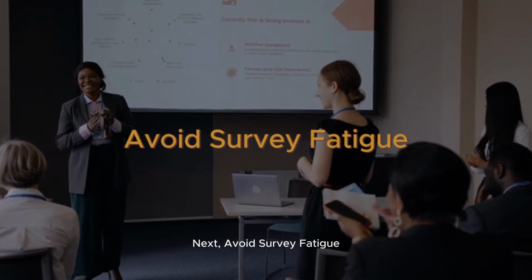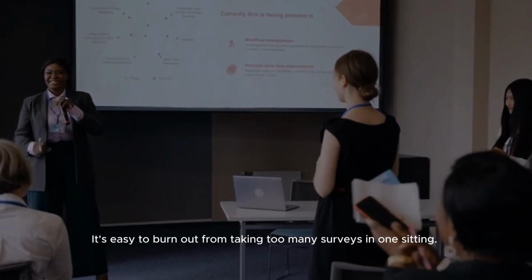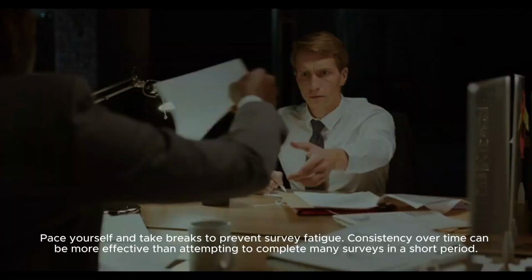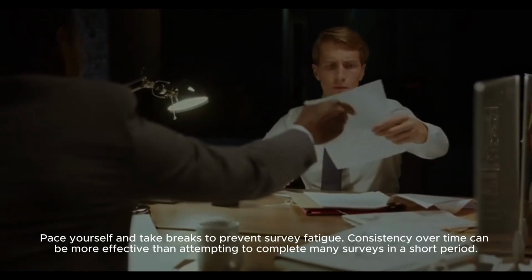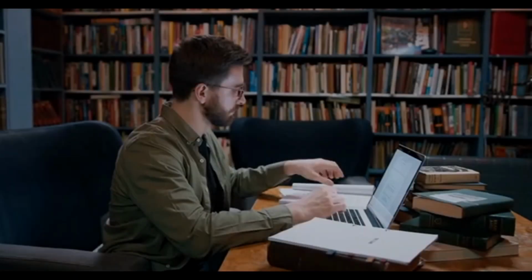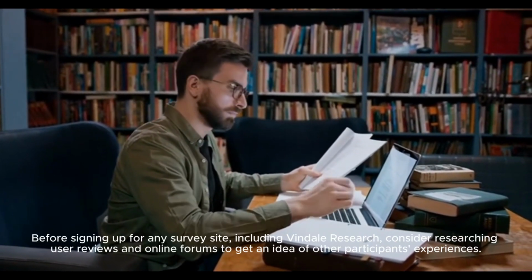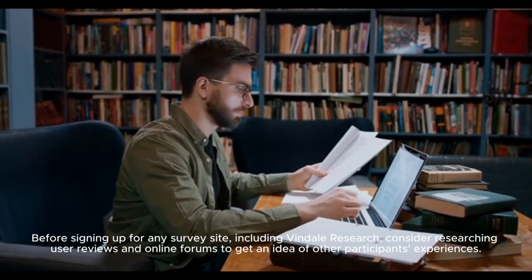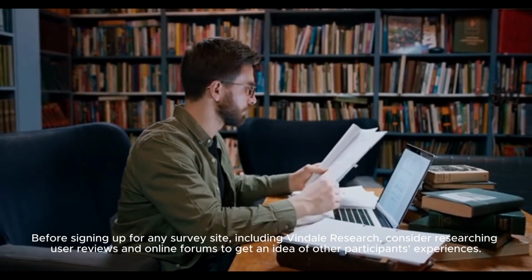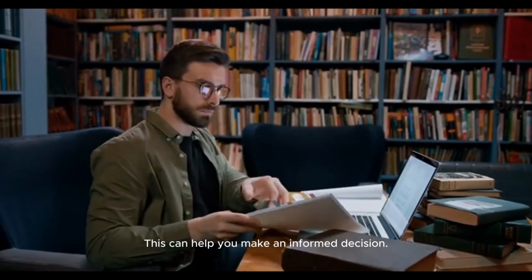Next, avoid survey fatigue. It's easy to burn out from taking too many surveys in one sitting. Pace yourself and take breaks to prevent survey fatigue. Consistency over time can be more effective than attempting to complete many surveys in a short period. Next, read reviews and forums. Before signing up for any survey site, including Vindale Research, consider researching user reviews and online forums to get an idea of other participants' experiences. This can help you make an informed decision.